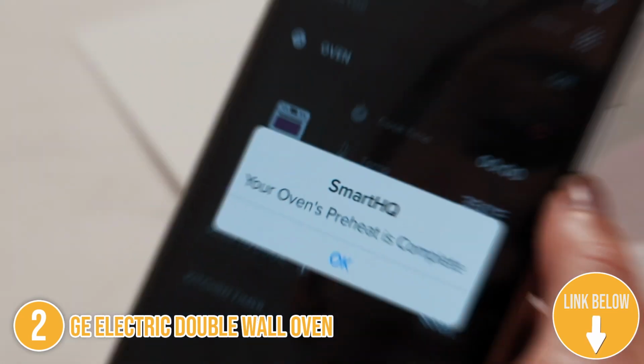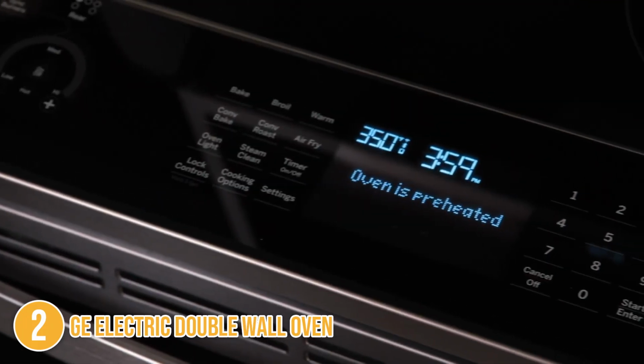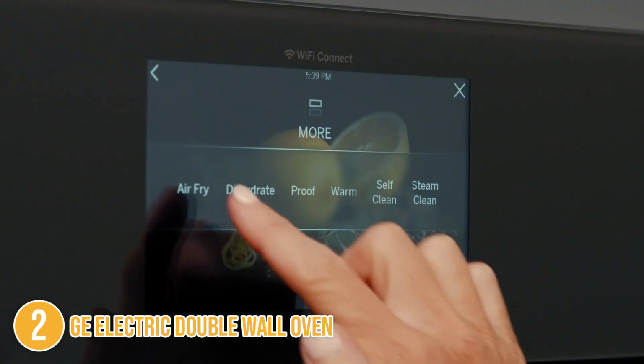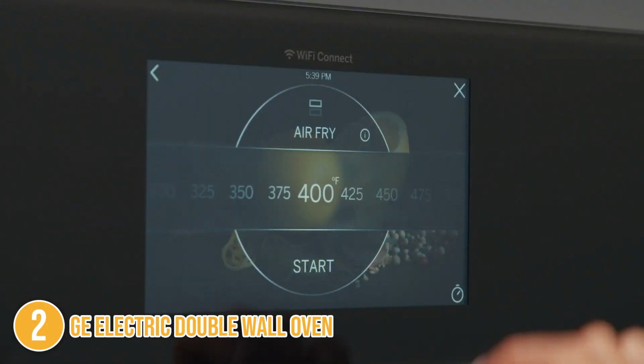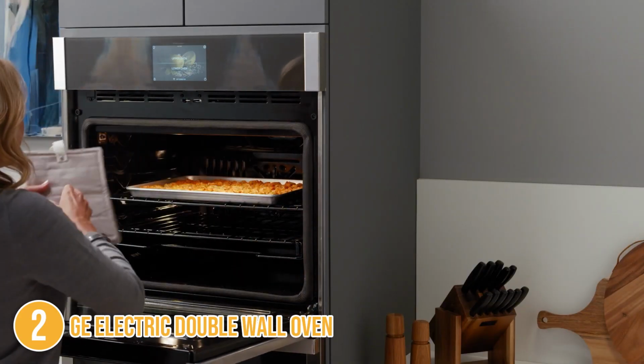Even better is the GE Brilliance app remote control and preheating capability. Our team found this oven offers both strong core features and a great cooking performance. If you like to make a lot of food and want a sophisticated high-end and a little quirky tool for the job, we recommend this GE double oven.